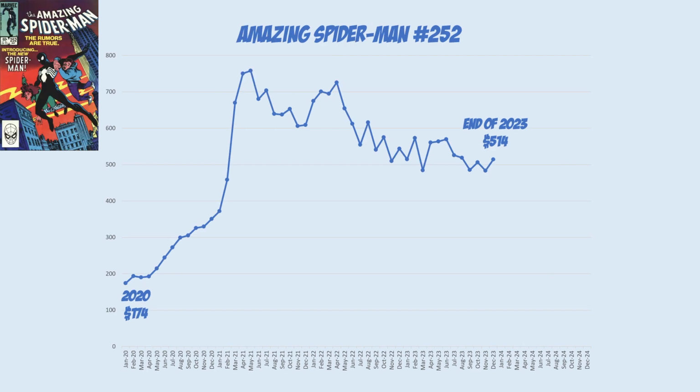All right, let's get into the origin of the Symbiote. Amazing Spider-Man number 252, classic cover, again, wearing the black suit. Here's the trend of 2020 through 2023, those 4 years. A lot of turbulence here, especially during 2022. Look at that. A lot of ups and downs, not very smooth. But let's let it roll and see what happened in 24.